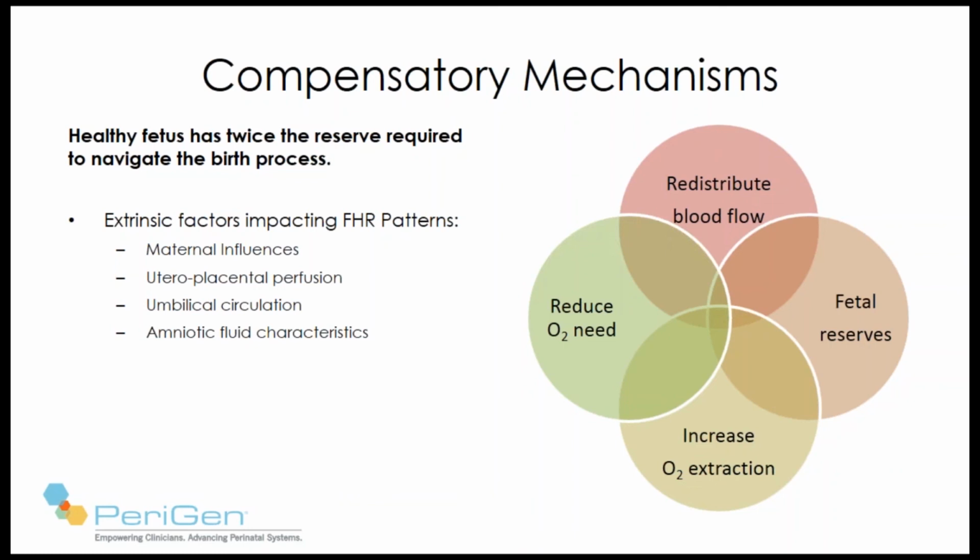Thirdly, let's look at umbilical circulation. To discuss umbilical circulation, let's do a brief review. The umbilical cord would normally contain 3 vessels, 2 arteries and 1 vein. The vein carries oxygenated blood from the placenta to the fetus. Arteries carry deoxygenated blood from the fetus to the placenta. Any abnormalities of the cord or cord compression can affect the circulatory process.